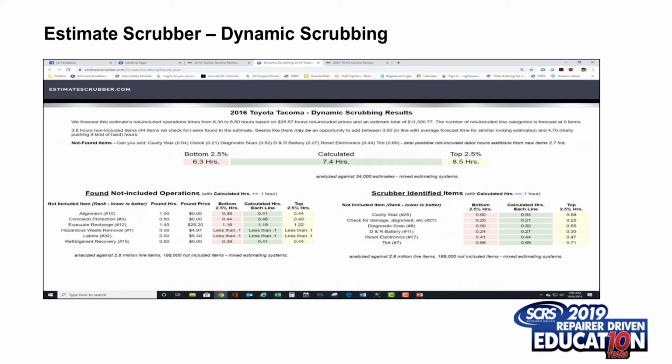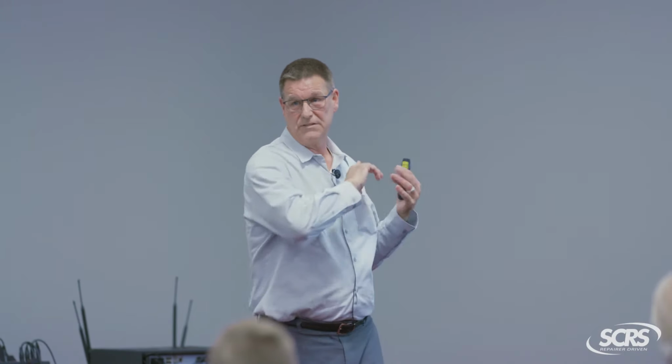Now on the other side, those are the items that our software has gone through and found are not on your estimate, but on similar estimates across the nation, they are included, and what they're getting paid for it. So you can look and say, hey, these are things that I've done or that we're going to do, and you might as well try to get paid for it. The rest of the nation's doing it, you should do it. There's how much you get paid for it.